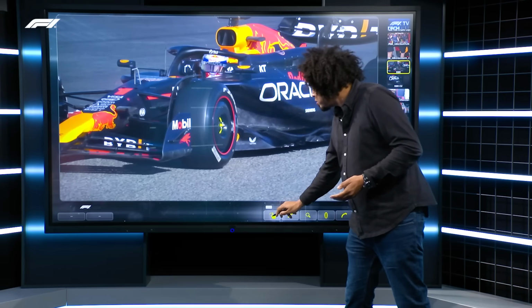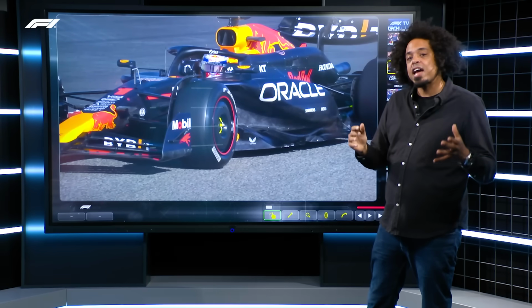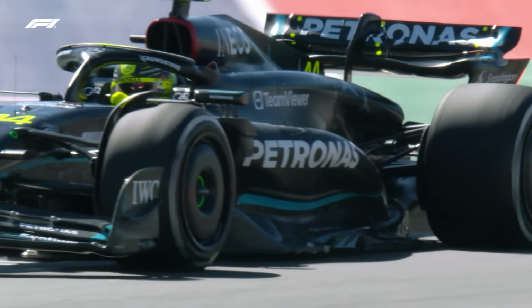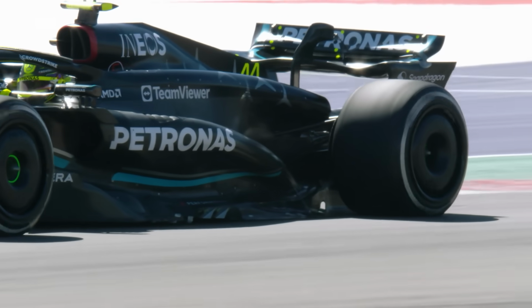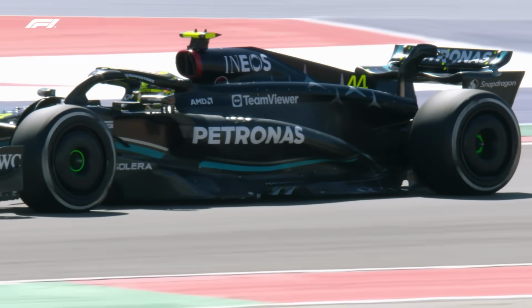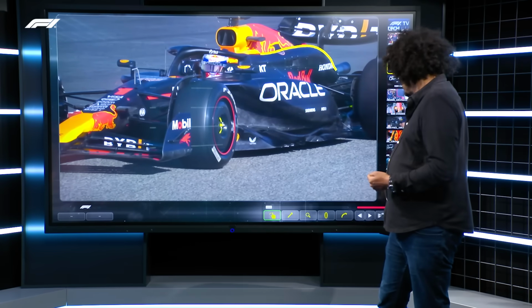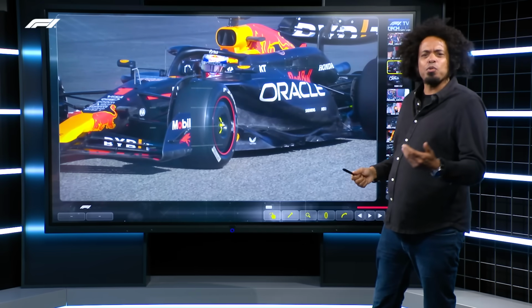And I think the most obvious example of that is when you look at the rear engine cover design. It may look a little bit familiar, and that's because it was a direct copy of the design that Mercedes used in 2023 that proved to be a little bit of a disaster for the German-owned British-based team. And that's a real surprise to see that Red Bull decided that actually that was a good thing to copy.